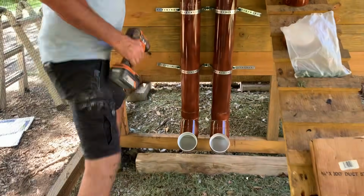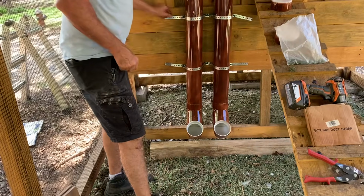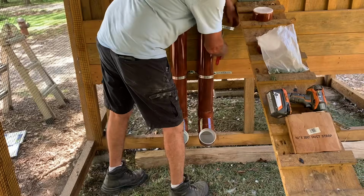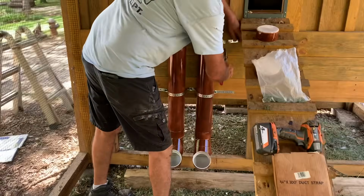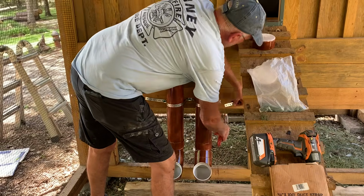These are super easy to make, but this takes a few minutes, really. I'll just touch that up. Took him longer to find his strapping than it did to make them. It did. I didn't think I was ever gonna find it.